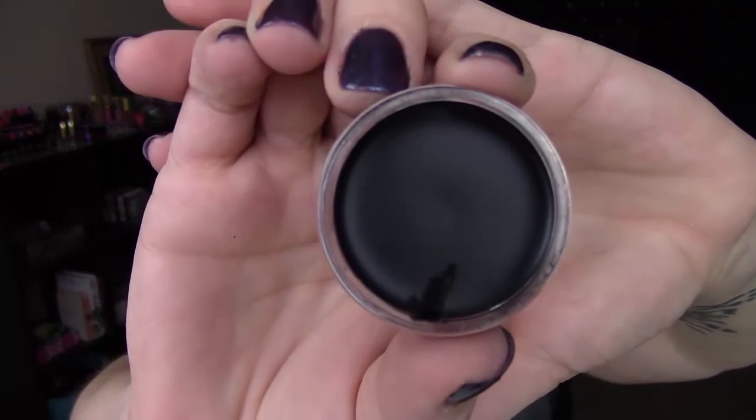Look at that. It doesn't take much. This stuff is so creamy. It just spreads so nicely. Let me do a swatch for you guys. I'm just going to grab a little tiny bit out of the pot here. I'm telling you, you don't need much.